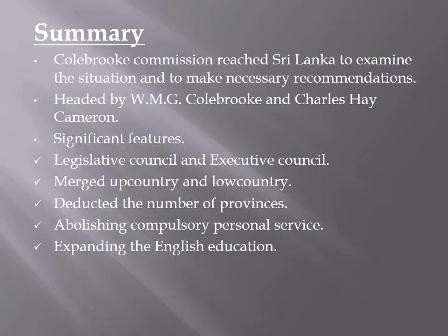Summary of the lesson. The Colebrook Commission reached Sri Lanka to examine the situation and to make necessary recommendations. It was headed by W.M.G. Colebrook and Charles Hay Cameron. Significant features of these Colebrook-Cameron reforms: establishing the Legislative Council and Executive Council, merging the up-country and low-country, reducing the number of provinces to 5, abolishing compulsory personal service, and expanding English education.